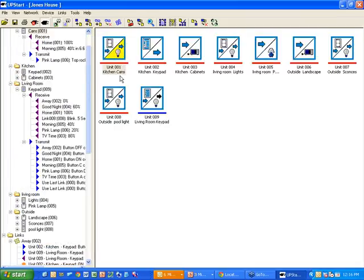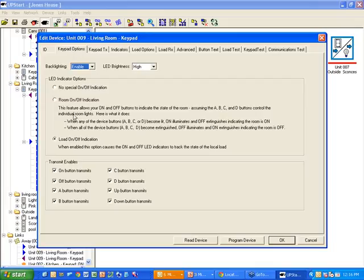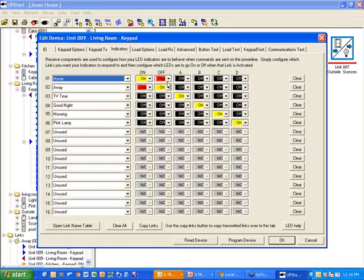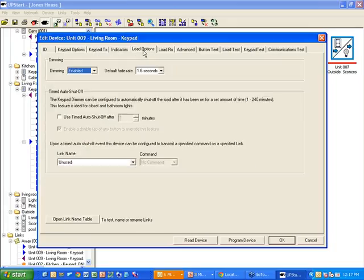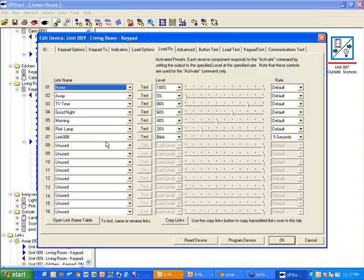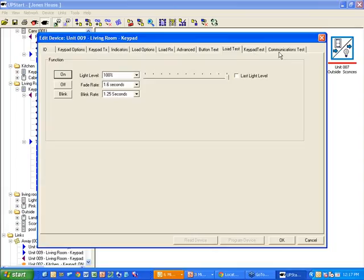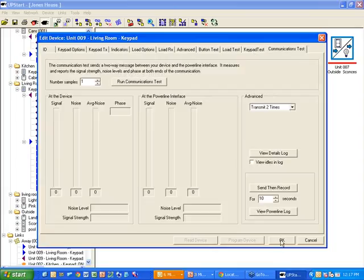But I can modify different things in the keypad. How do I want my buttons to work? What are my transmit buttons transmitting? The different scenes. What are my indicators doing? So I'm having different things happen when I push a button. What's the load? This is a keypad with load control. What is this a member of? I can also create the custom engraved membrane in the software here and then just email that in. I can do the load test, the keypad test, and again, a comm test.